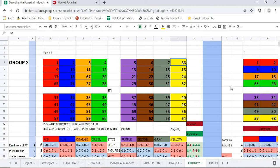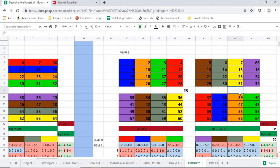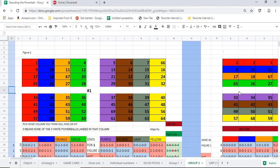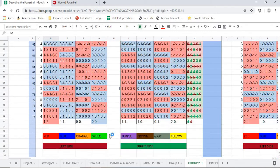I have 15 of these option cards, and they all have the same colors: red, blue, orange, green, purple, brown, gray, yellow. It's just that the numbers that they represent are a little bit different from each other. So I'm going to update this. I always like to read things from left to right. So I got the red, 2 blue, 1 orange, 1 yellow. As I come down here, I got the 1 red, that 25, 2 blue numbers, the 2 and the 10, and 1 in the orange, that's 67.